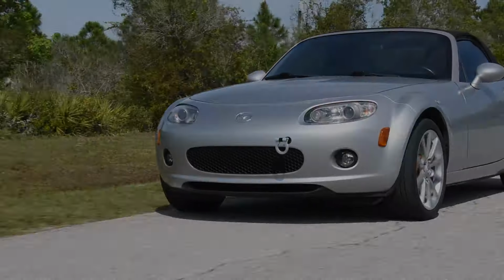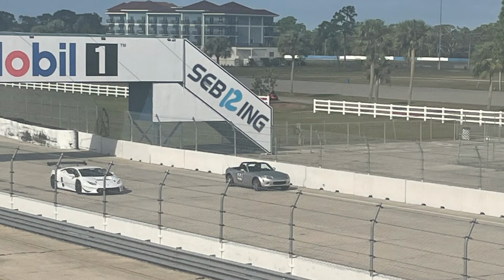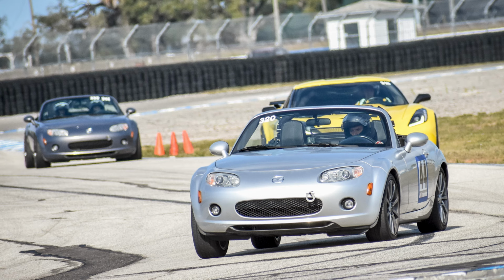We're out at Sebring International Raceway trying to lay down a baseline time that we can improve as the car develops. The track day did have a few sketchy and cool moments to show, but I'll start out with the fastest lap of the day.